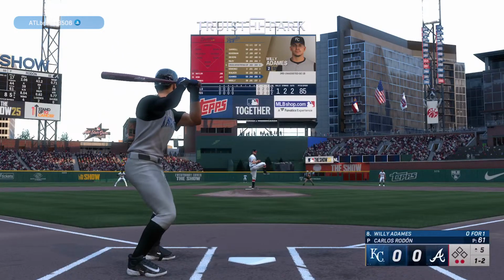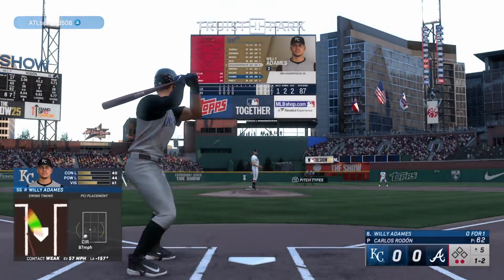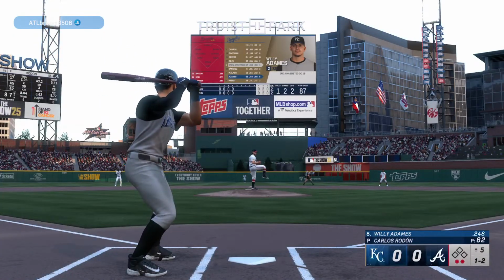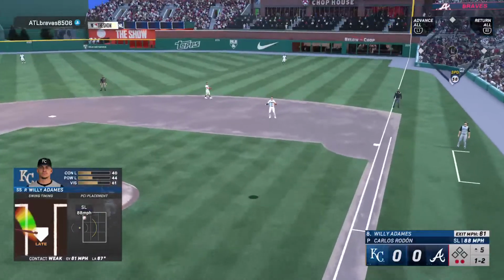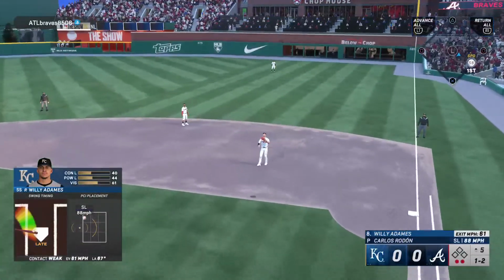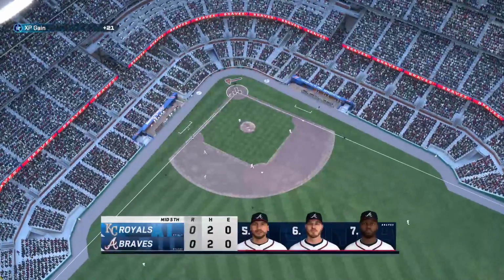Two outs. Well, this is a good time to step out of the box, take a deep breath, reset. A couple of change-ups. Probably won't see another one here. Swing and a pop-up. Olsen makes the grab, and that'll do it.